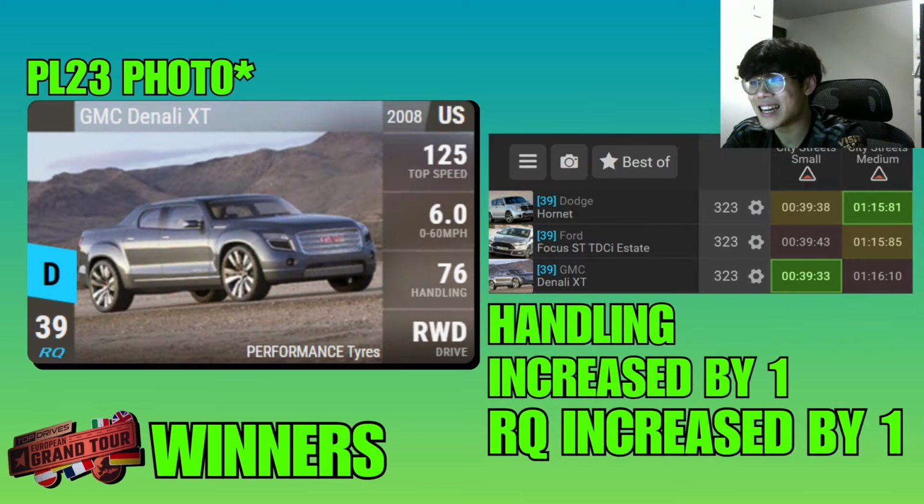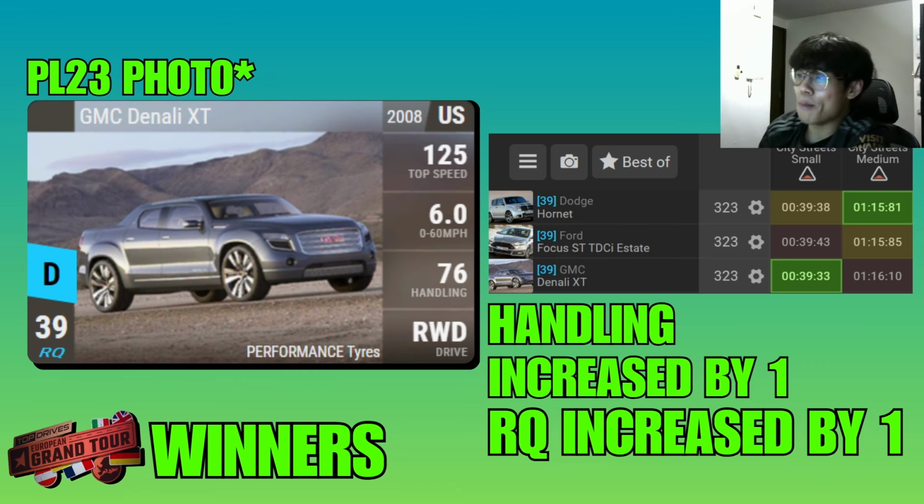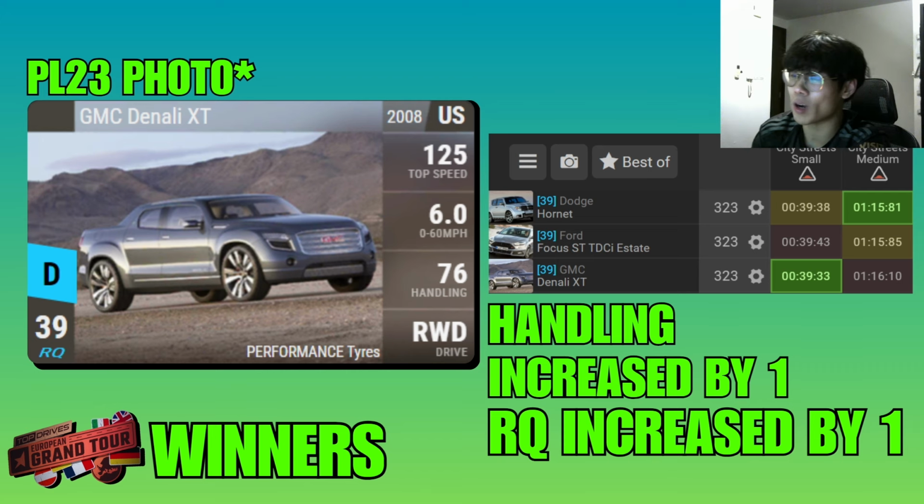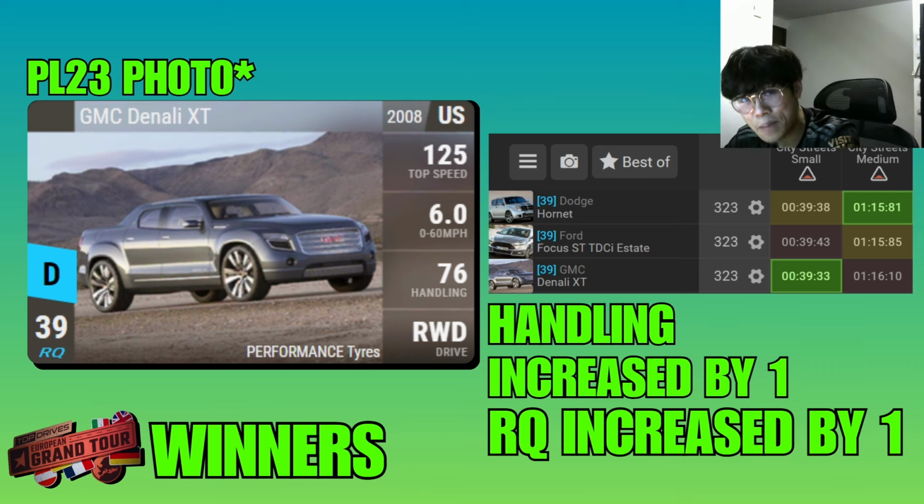And last but not least, the last winner that I have, which I think is going to make a pretty significant impact, is the GMC Denali XT. Its handling increased by 1, the RQ increased by 1, but as you can see, with that 1 handling increase, it actually took away the City Street Small title from the Dodge Hornet. The Dodge Hornet was the best for City Street Small and medium since American Frontier, basically. But now the GMC Denali, with a little handling buff, has become the best option for City Street Small. Hornet's still the best for medium, but the Denali, making that much of a difference with 1 handling, changes up the rare meta.